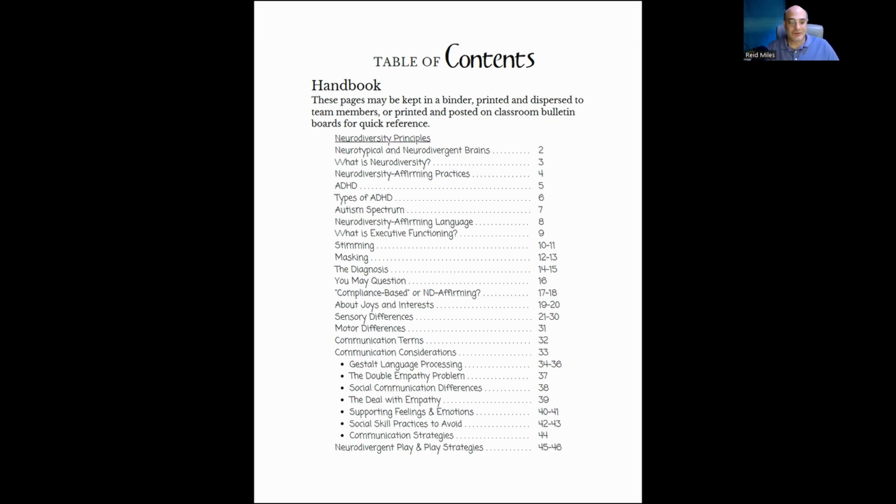They talk about the diagnosis because this is a question I'm pretty sure a lot of people have on their minds. What is the diagnosis process for ADHD or ASD? They talk about compliance-based or ND affirming, the joys and interests, sensory differences, motor differences, communication turns, and communication considerations. They go over the Gestalt language process, the double empathy problem, social communications differences, the deal with empathy, supporting feelings and emotions, social skill practices to avoid, and communication strategies.